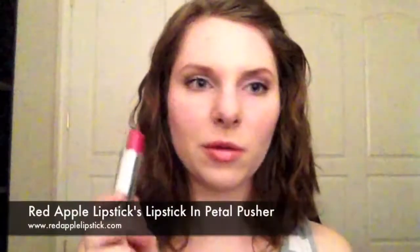And moving on to the lips, the first lipstick that I'm applying here is in Beach Peach. The last lipstick that I'm applying is in Petal Pusher.